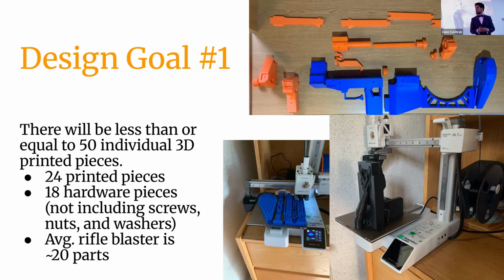And I have about 18 hardware pieces. This is not including screws or nuts. And in my research, the average 3D printed blaster was around 20. And so I was very impressed. This is the first time I've ever designed a dart blaster, and I was able to bring my numbers to average. These are designers that have made 20 designs, have made 5 designs, that sell their designs, and they get money from that to produce more.